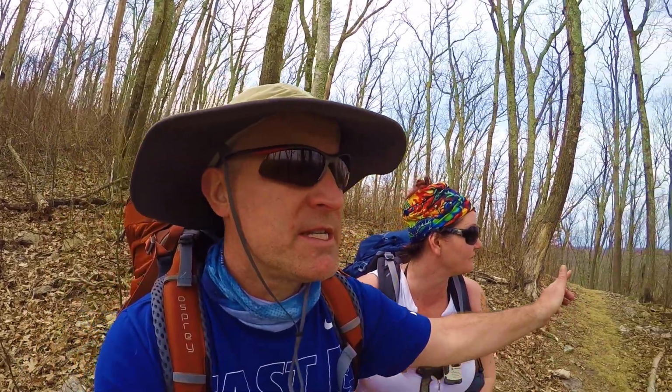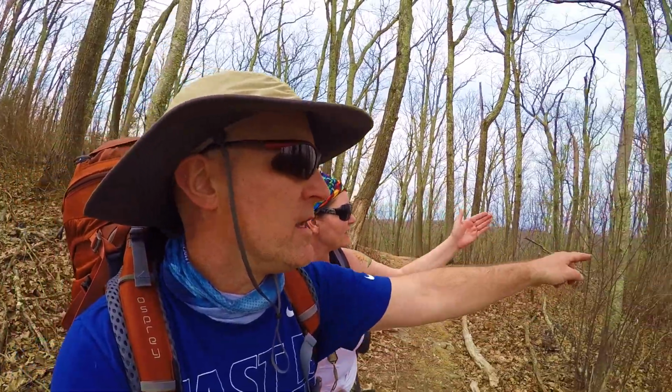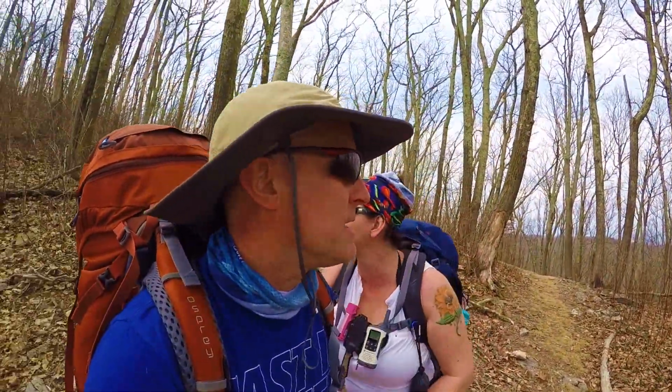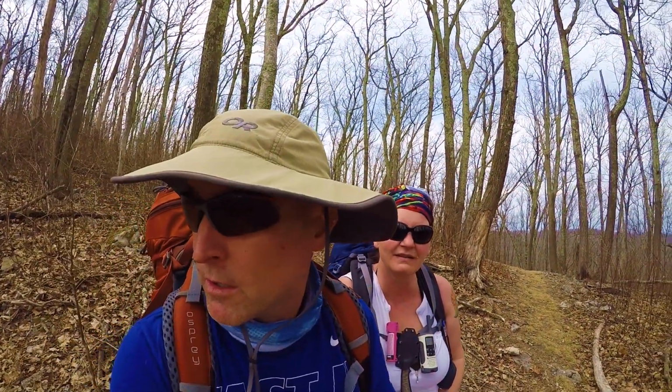Feels like it. If you wanted to camp up here, we did see a little fire ring just over the trail, and then down the ridge there, you can probably find some camp spots. A lot of dead trees up here. I guess from the fire? Maybe from that forest fire that was up here a couple years ago. We're gonna start our descent soon.